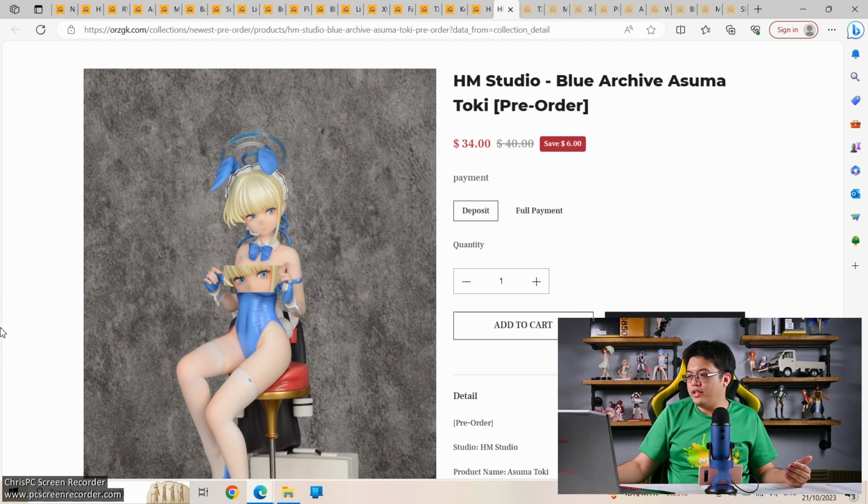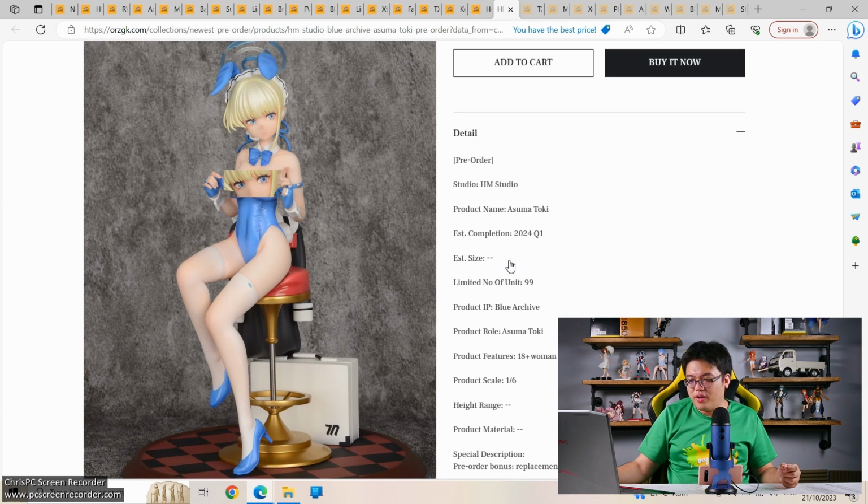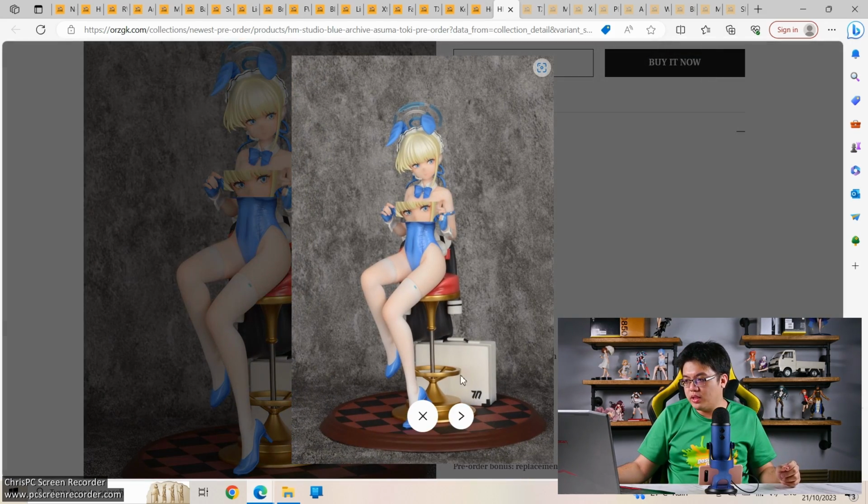Up next, from HM Studio, with Asuma Toki from Blue Archive. There have been quite a number of figures of this character already as well. $190 US, basically another bunny figure, I know. At least you get to remove her clothes partially. 1/6 scale. Oh, there are quite a few pictures over here. Let's go through them.